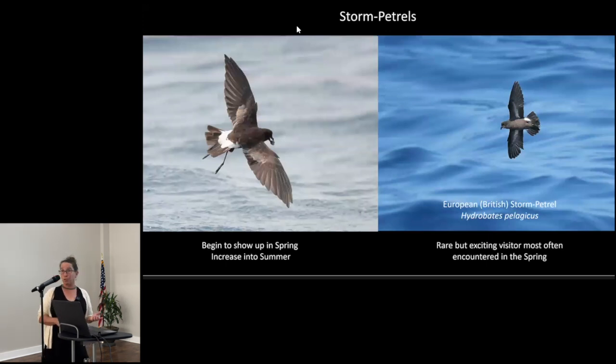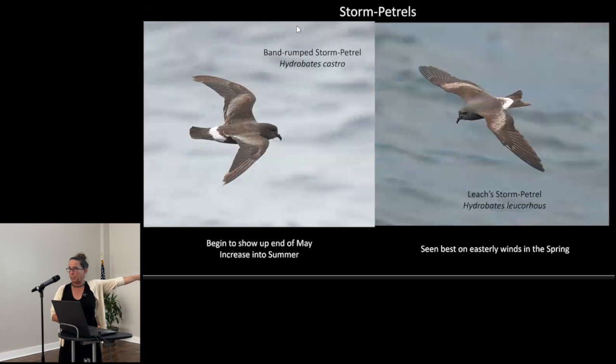We see some larger storm petrels, the band-rumped and Leach's storm petrels. Band-rumped storm petrel is kind of a Gulf Stream specialty. So we see them, you know, they start to show up the end of May. We'll see them all the way through the summer in that hotter water, the hotter and deeper water offshore. Leach's storm petrels can be hit or miss. If we get some good east wind, they're moving by farther offshore than we can usually get to, but that east wind will push them near shore, and so we'll see them sporadically on our spring trips and sometimes even on the summer trips.